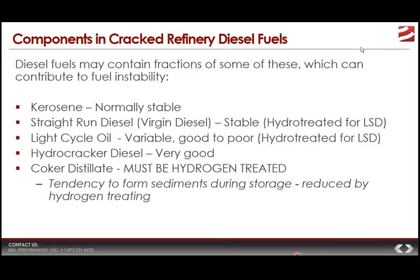Now, here you've got components in cracked refinery fuels. Okay, refineries, we've established, will take some of these fuel streams and they will take cracked components that have been made in other parts of the refinery, and they will blend them together in order to produce blends of these certain kinds of things. Diesel fuels here may contain fractions or portions of some of these. So they'll take parts of some of these and mix them together to create more diesel fuel.